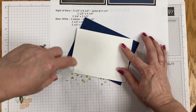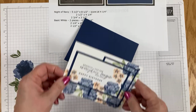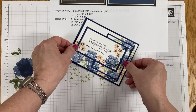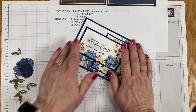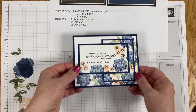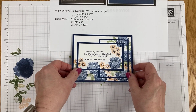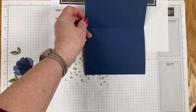Now imagine, you really could make a whole set of these cards to give as a gift, and it really wouldn't take you that long. You just kind of stack your pieces and stamp away. 3 pieces at one time. I know, it's so sad with no dimensionals, but it doesn't need any dimensionals. Look at that. Okay, now we need for the inside.